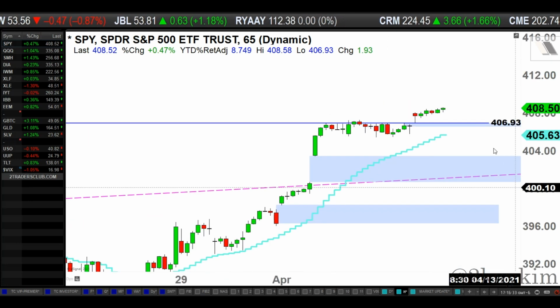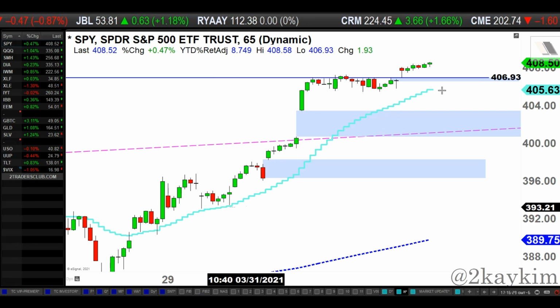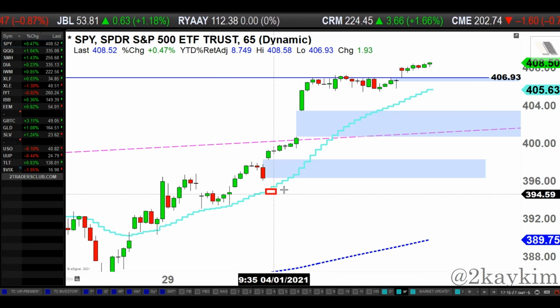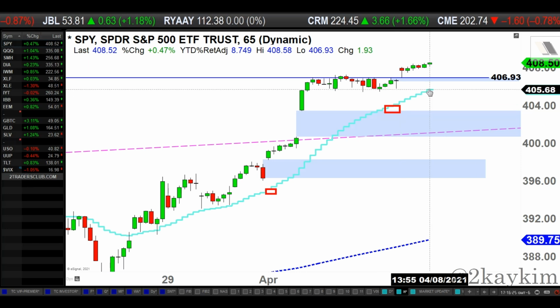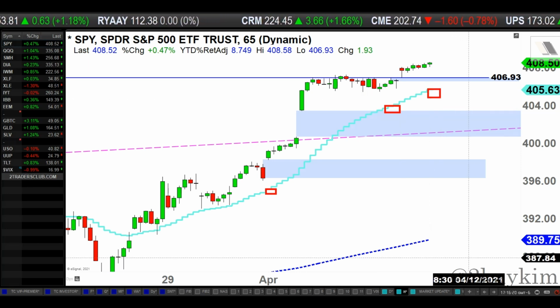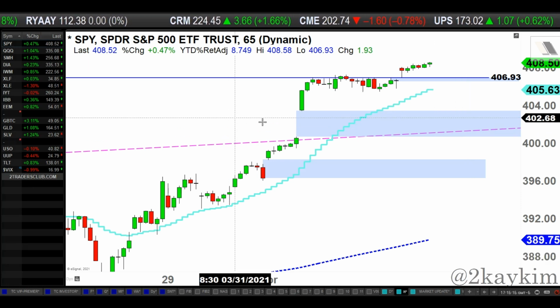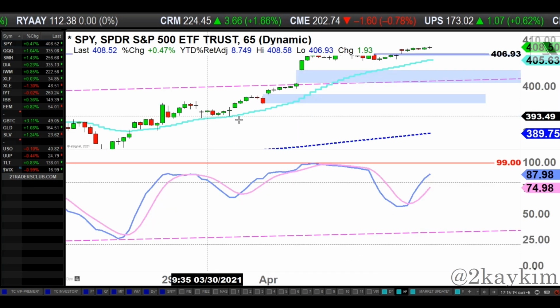And we haven't retested my short-term moving average. Last time we did was back on March 30th. You can see we got close but never retested. We're still tracking on that short-term moving average. And as long as the price stays above the short-term, we want to continue to give benefit of the doubt to the buyers. So check out that oscillator though.